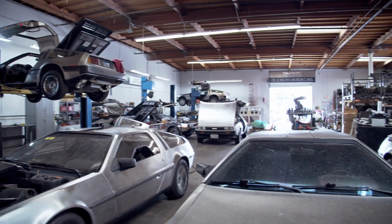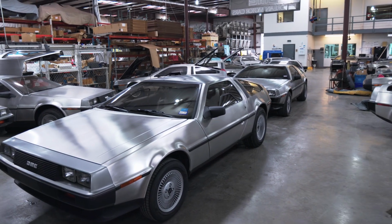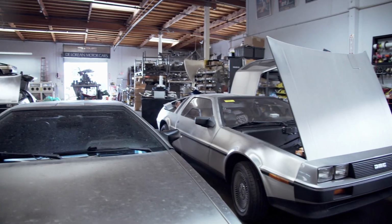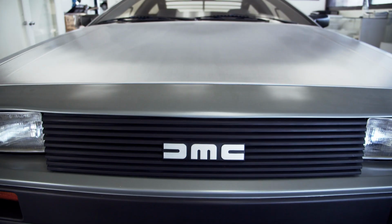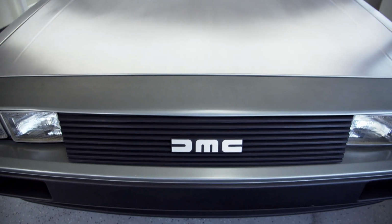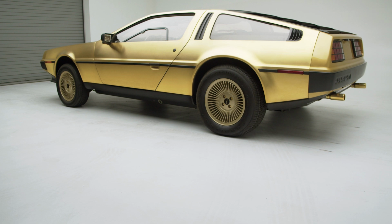Well, it's a replica. It's going to look like the original car. I do not want to mess with that shape. That silhouette is iconic for the car. The stainless skin is iconic for this car.